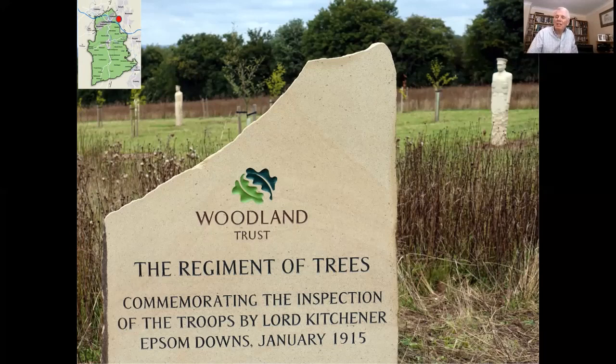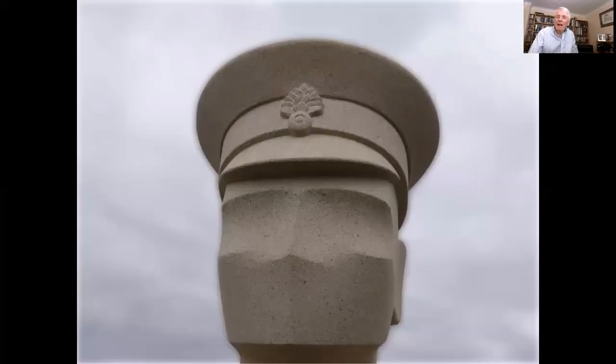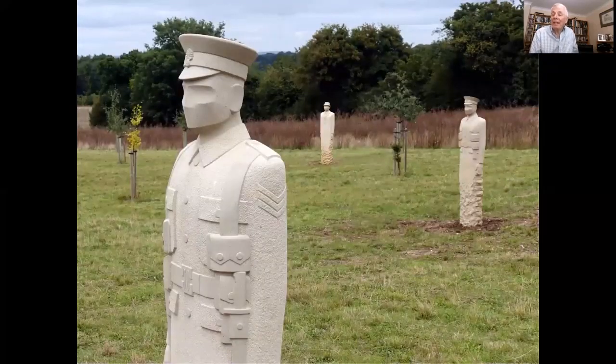It's a series of statues. And they're very stylized. There are no discernible features, but they are men in uniform that reflect the inspection that took place in 1915. And they're in three ranks, as they would have been formed up for inspection. And here in the front rank, you have a soldier in his full uniform, he's a sergeant. And he's fully equipped, although you can't see it under his right arm, the left side of him as we look at it, he has got a rifle.